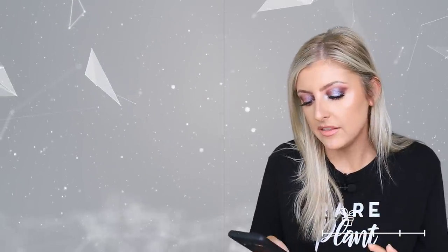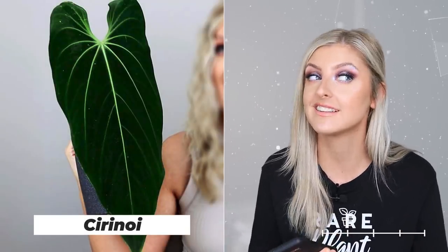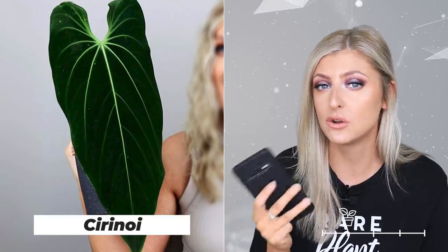Right. Next plant on the list. Oh, this one is nice. This is the Anthurium serenoi. I think that's how you say it. And this plant is hot, guys. This is hot. You need to start Googling this plant. In fact, write it down. Google it while I'm talking about it.